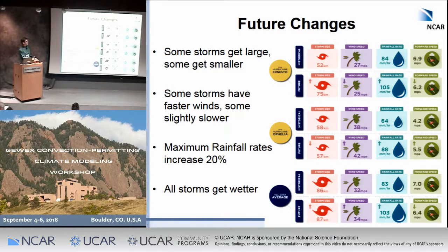So we see different storms, and if you look across the entire 22 storms that we simulated in current and future climate, you consistently see just a variety of changes where the storm size in some of them increases, some of them decreases, wind speed, some of them it increases, some of them it decreases. There's a little bit more of a consistent increase in the maximum wind speeds, and it's statistically significant, but how real that is a little bit hard to say. But all of the storms showed a really large increase in rainfall rates.